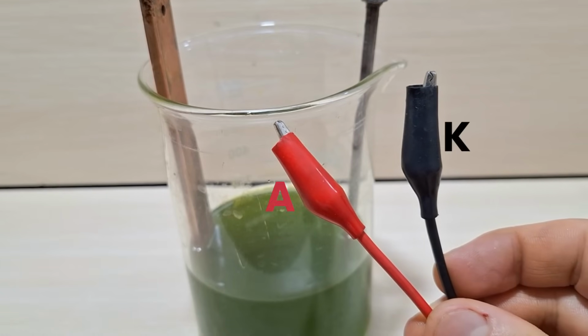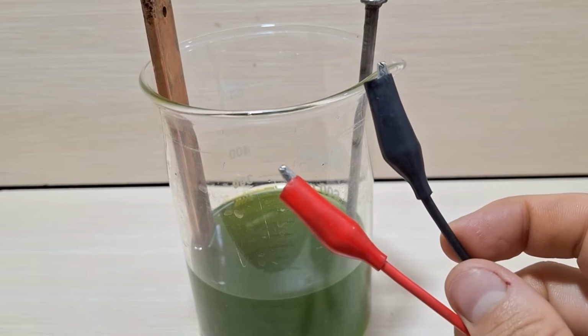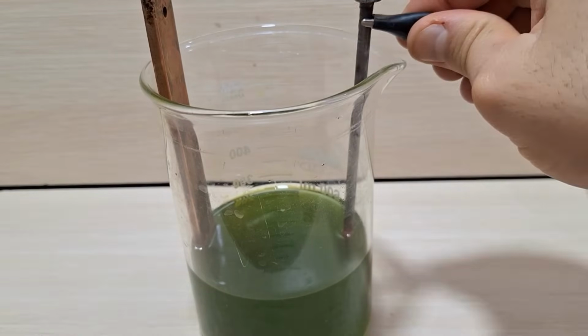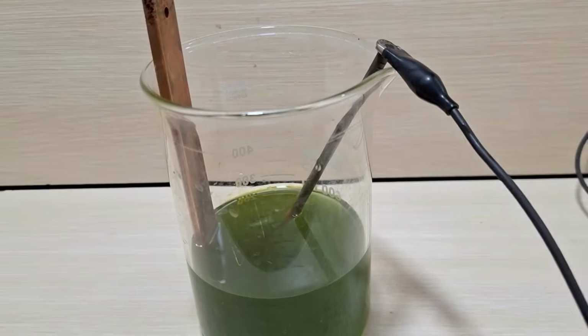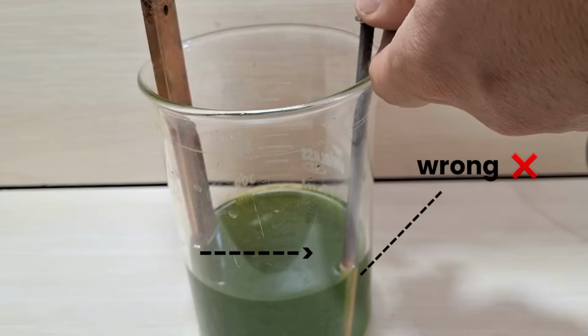In this solution, there are ions, or cations and anions, that conduct the electric current. Cations, positive ions, move towards the cathode, the negative electrode, and anions, negative ions, move towards the anode, the positive electrode. Now the issue is whether the desired metal ion is negative or positive. It was interesting, wasn't it?